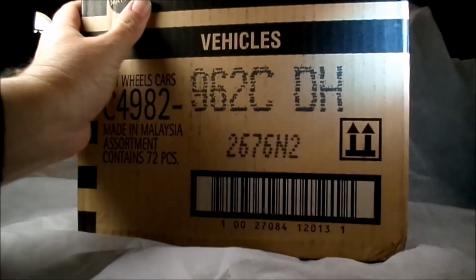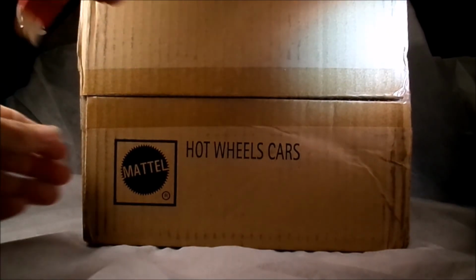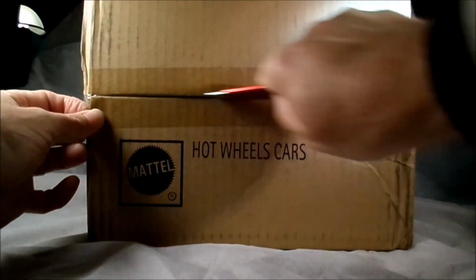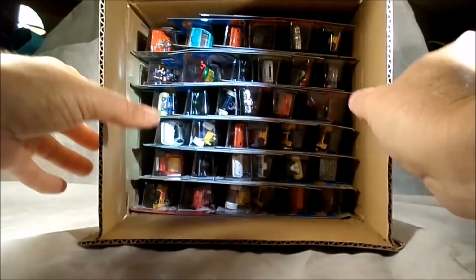It is sealed up, sealed, and sealed. And let's get this like that. We're ready to go. Cut back a little so we can see what's in there.